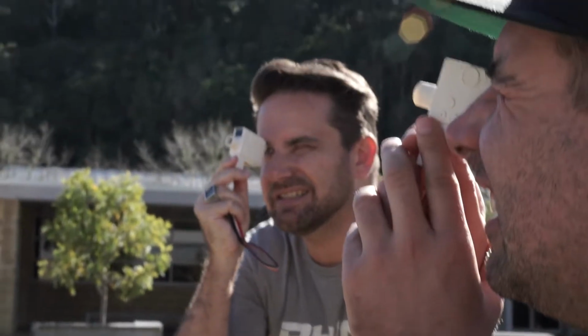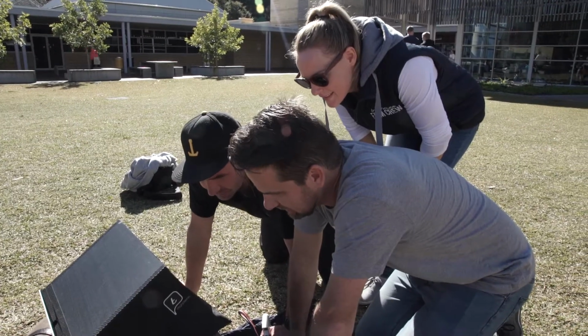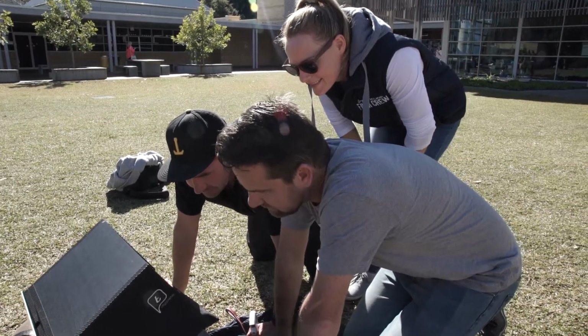We need to really be on our game in respect to lighting, how we're capturing the sound, even how we're reviewing the footage, because we can't actually see anything replay through here. We've got to plug it in the computer. So we're going to think on our feet a bit. Yeah, we're just going to have to shoot from the hip, see how it goes.